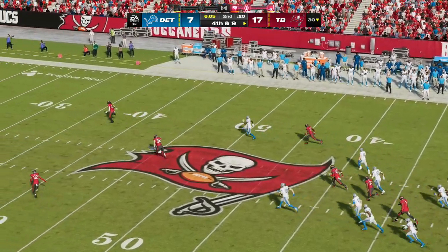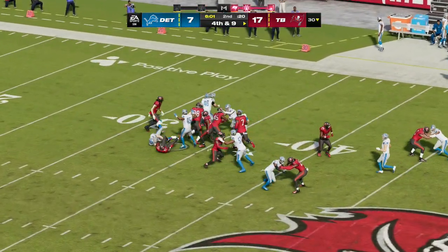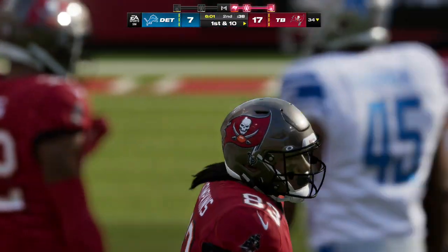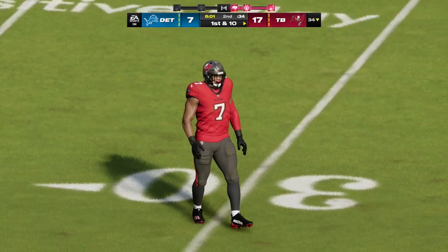He's been a busy man here in this first half as he gets it away. It's taken to the 26. It's a 42-yard punt, but 8 on the return. And they will take over 1st and 10. And Tampa Bay trots out there now.